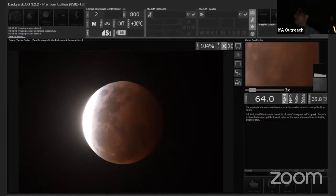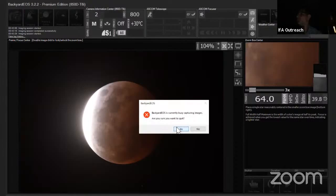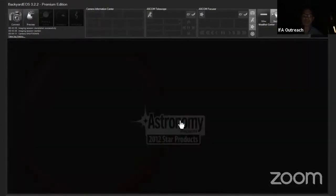Just as we're approaching totality, we're going to have to restart the camera here. So we'll be offline with the images for a minute. We'll be back in a minute or two with the images as we get to totality.